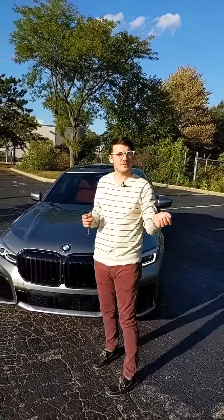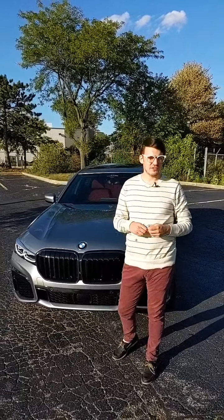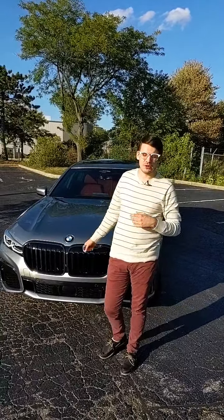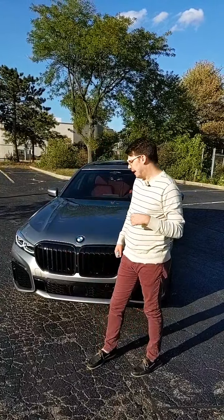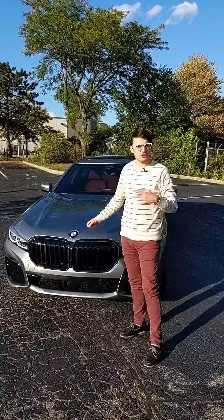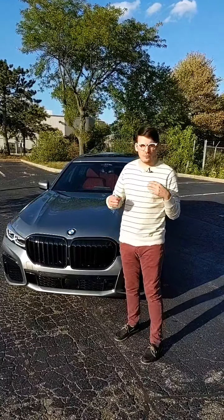And then we have a M760, which is probably the rarest BMW you'll ever see. It's the V12 7 Series, actually uses the Rolls-Royce motor. Really, really cool, over 600 horsepower. That car is a huge flex, really awesome to drive. But yeah, this has been the 7 Series, the 2022 750. It's a lovely, lovely car, and one of my favorite BMWs.